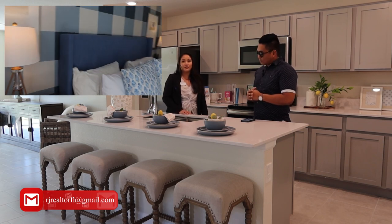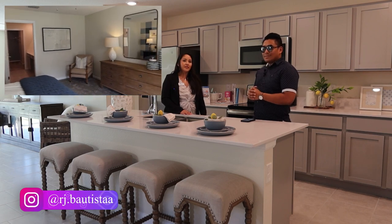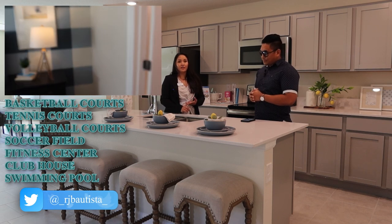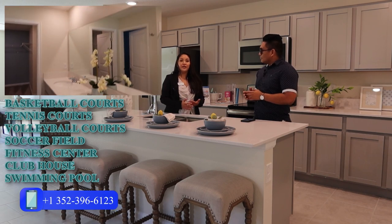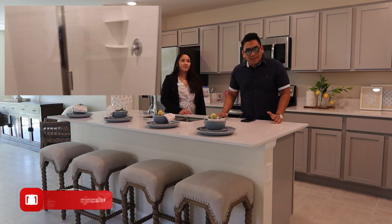And living in Florida with how hot it is, it's one less maintenance thing that you have to worry about. Nice. And then for the amenities, there's a ton of amenities here. There's basketball courts, tennis courts, volleyball court, a soccer field. There's going to be a fitness center, a clubhouse with an event space to host parties, and a pool. Wow. So that's a lot to think about.